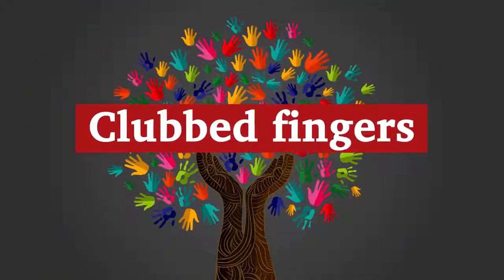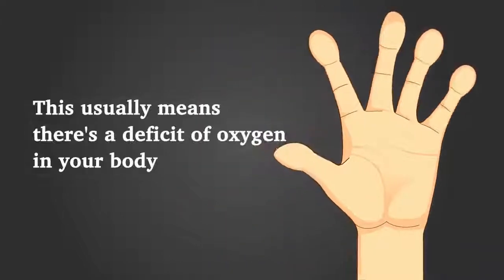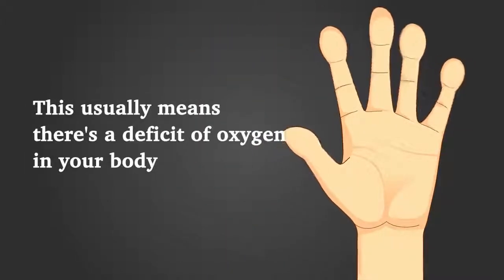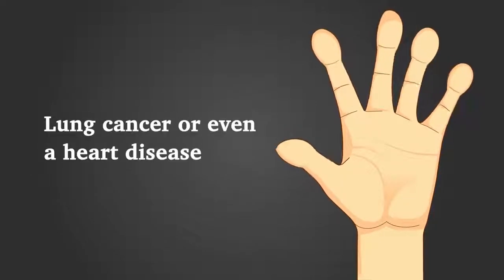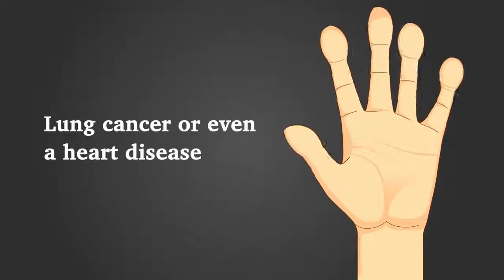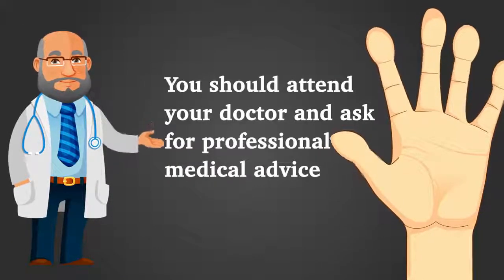Clubbed fingers. If your fingers look like clubs or drumsticks and the nail and finger develop a bulbous end, this usually means there's a deficit of oxygen in your body. It may be a symptom of a more serious lung disease such as lung cancer or even heart disease. You should attend your doctor and ask for professional medical advice if you experience clubbing.